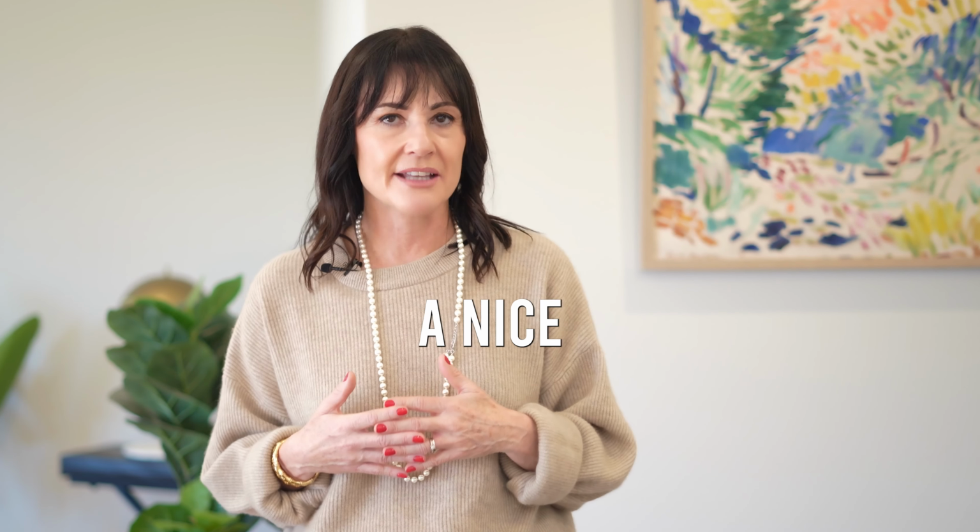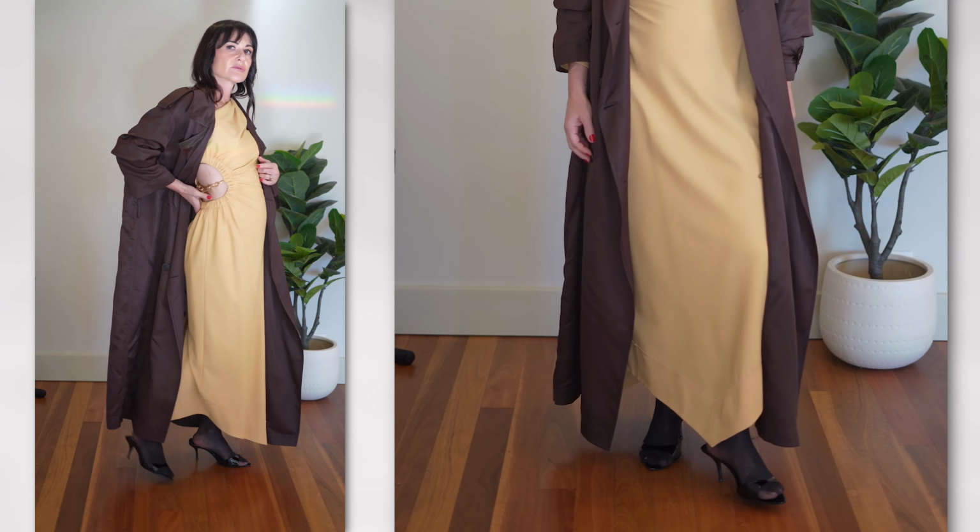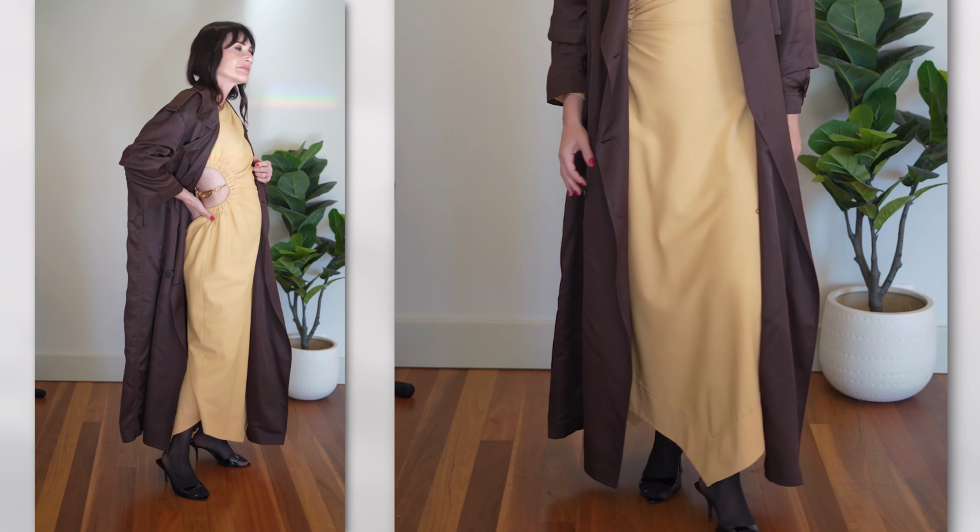You could do this with a blazer, but the coat is a nice change. Down there, I chose embellished mules, while the weather still permits, but with socks. It's that touch of feminine I was craving. And here is another option for the same scenario. Brown silk trench, a mustard cut-out dress, and sandals for a bit of warmth.